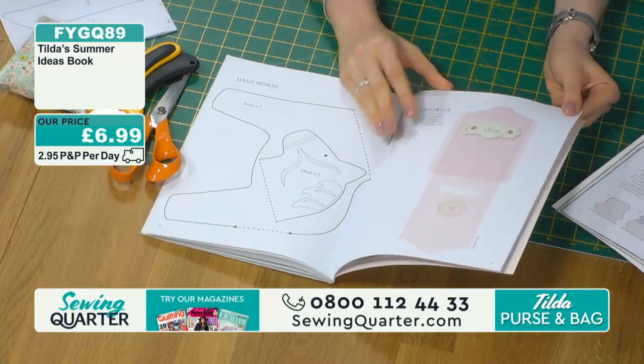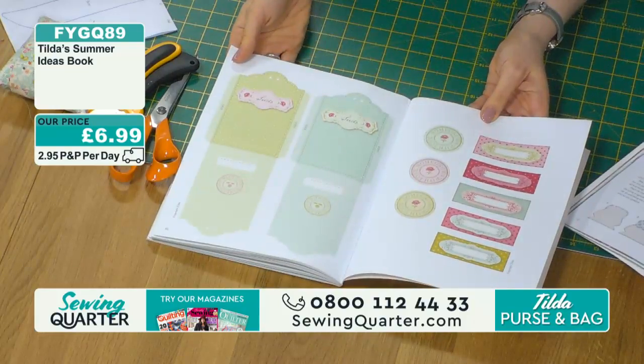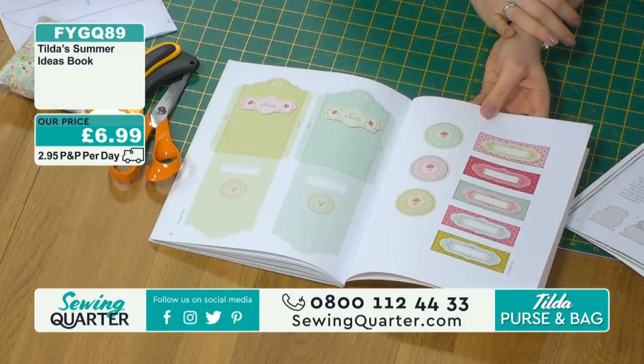And then again, at the back, you've got those colour accessories for tags, and like Jess was saying, you could use those if you wanted to create little stitch. You could stitch those on as labels.